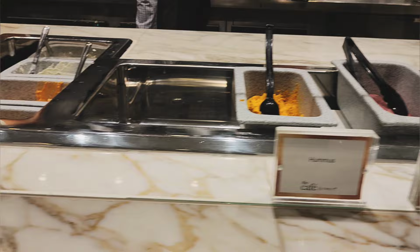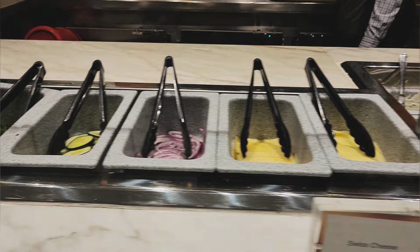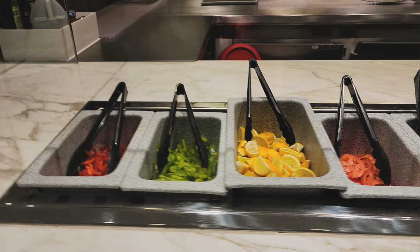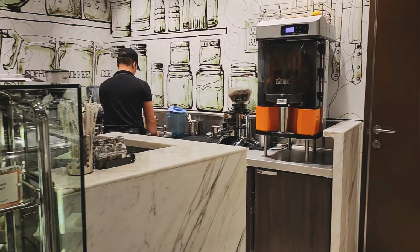They have cream cheese, all the different spreads. You can also add salmon to your bagel, whatever you like. And look, this is the salad bar. Create your own salad at your own liking. They have everything. So many choices. This is why we love the cruise life. Now you see why we take the stairs?